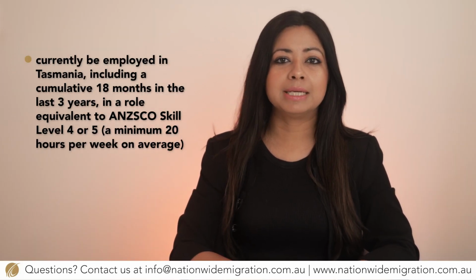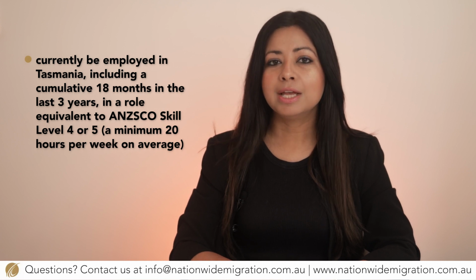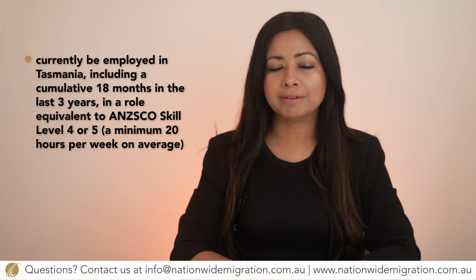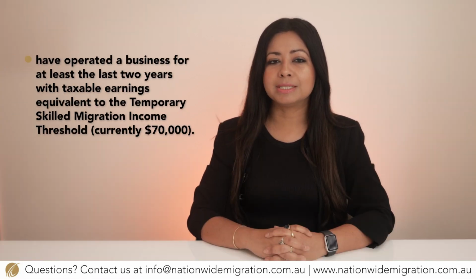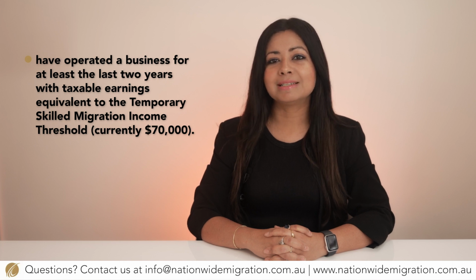or currently be employed in Tasmania, including a cumulative 18 months in the last 3 years, in a role equivalent to ANZSCO skill level 4 or 5, a minimum of 20 hours per week on average, or have operated a business for at least the last 2 years with taxable earnings equivalent to the temporary skilled migration income threshold, currently $70,000.